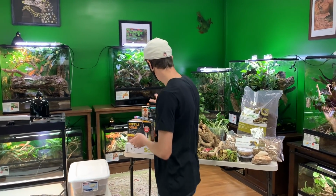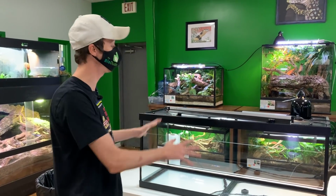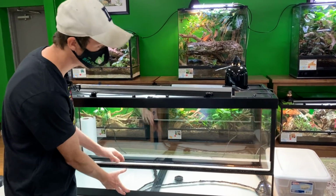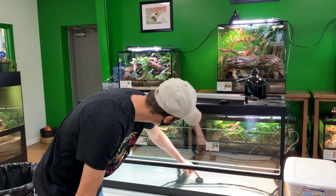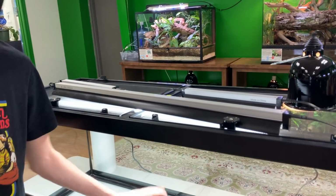So the tank itself, this is a Tetrafauna 75-gallon deluxe. Now I love these enclosures. One, the screens don't rust. Two, they have a decent substrate lip. Number three, they have a bulkhead here and a bulkhead here for cords to go in and out. And it also allows you to keep small turtles in here.